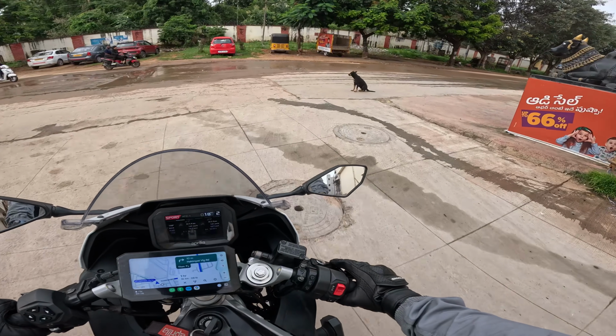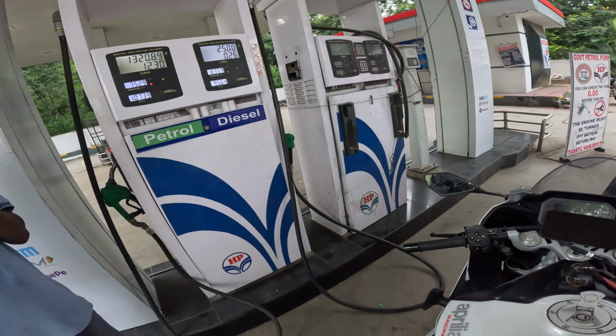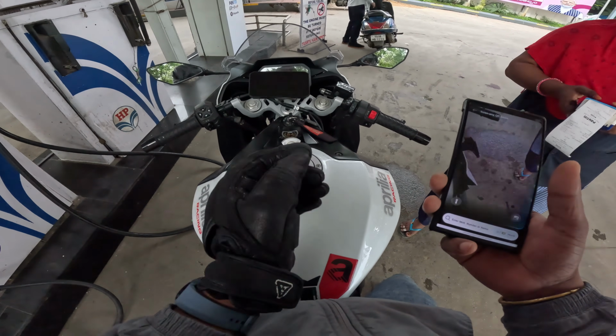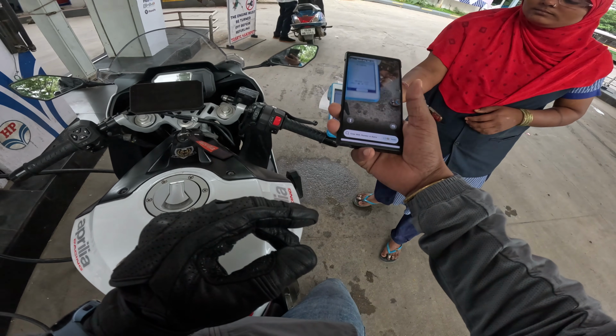Take the next right onto Hackenberg Village Road. So filled up fuel, 1320 rupees, 12.30 liters, should be good for the coming week.